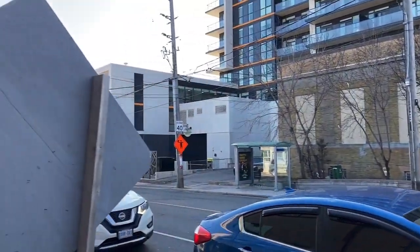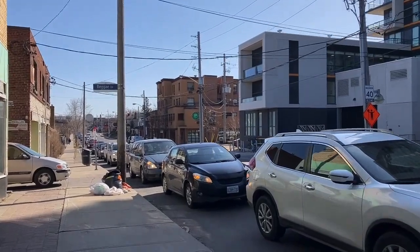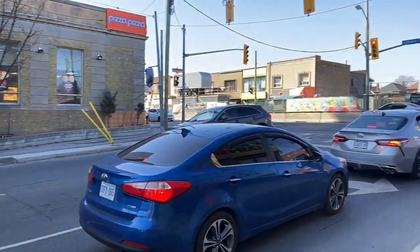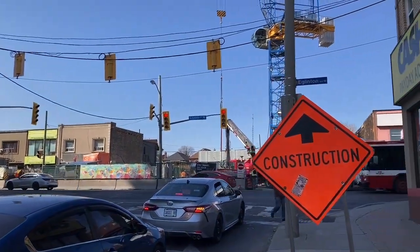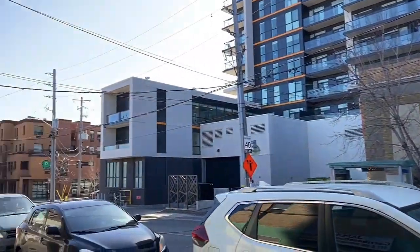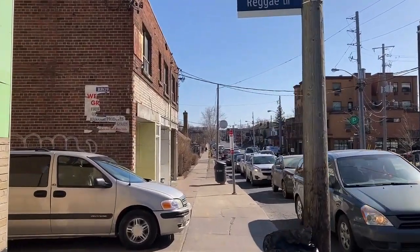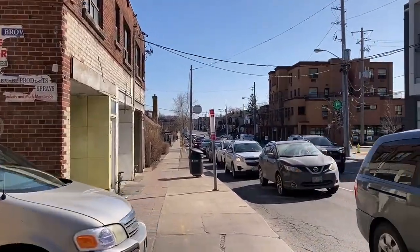And this is where they're building the Oakwood LRT station, which will be on the Eglinton Crosstown line. So there will be an entrance on the north side of Eglinton. But for today's video, I am going to walk down Oakwood Avenue, which is located in the York Borough.